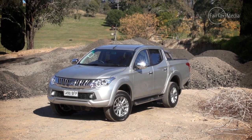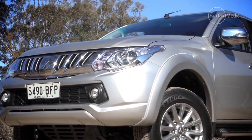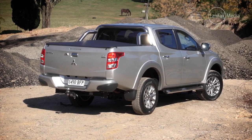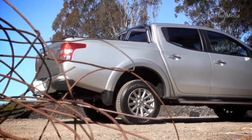The Triton is considerably cheaper than its rivals, priced from $43,490 in GLS form. It gets a strong suite of standard equipment, plus a 5-star safety rating courtesy of 7 airbags, traction control and stability control.